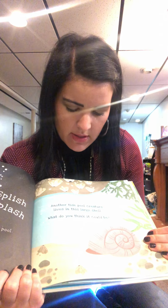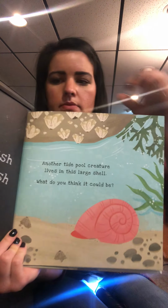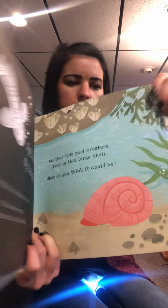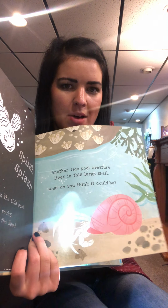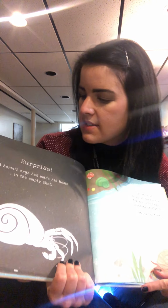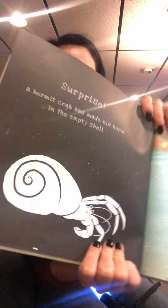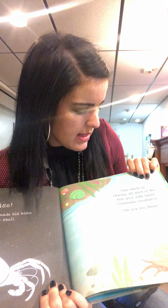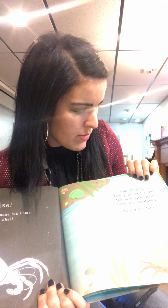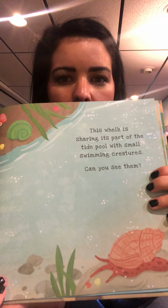Another tide pool creature lives in this large shell. What do you think it could be? Whoops. What do you think that is, friends? See those legs poking out? Surprise! A hermit crab has made his home in the empty shell. Can you see him? This whelk is sharing its part of the tide pool with small swimming creatures. Can you see them? Can you see any swimming creatures?